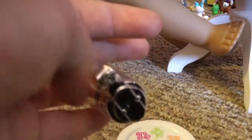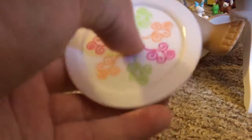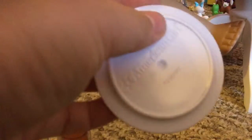So now here are the strawberries. There's a lot of them actually. I can't imagine them thinking that a doll can eat that many strawberries. Look how little their mouth is compared to these things. Nom nom nom. So now let's put that back on here. So here is the little maple syrup pitcher. It looks pretty realistic, even though the silver looks really cheap. And here's the plate, it comes with two of them, with little designs of blue, green, orange, pink, repeating itself, and a little blue star in the center. It's a white plate, and it has the American Girl logo on the back. So let's put that back up here.